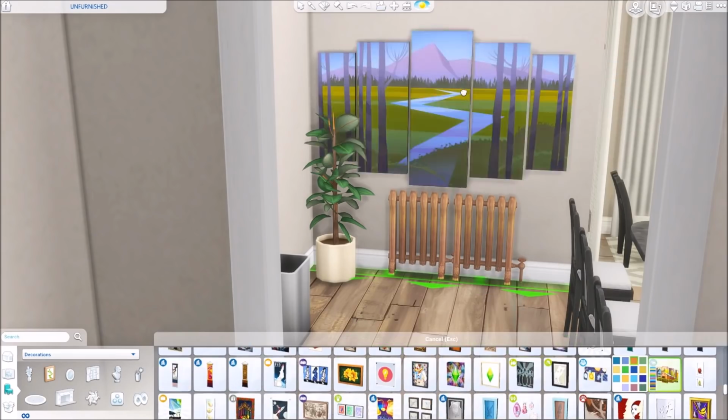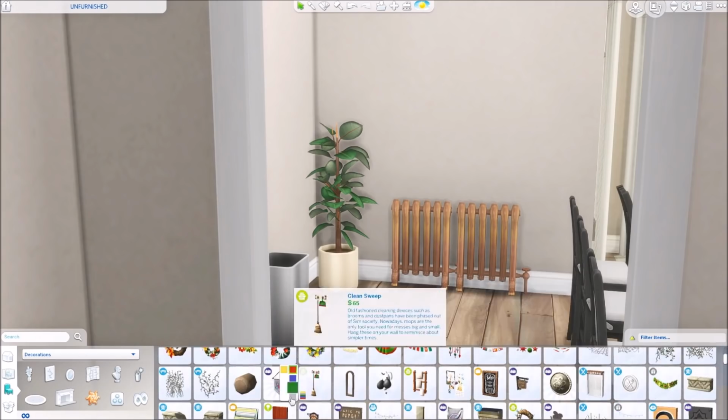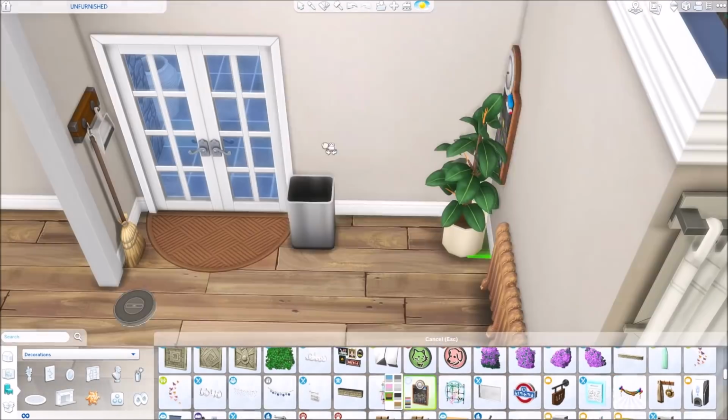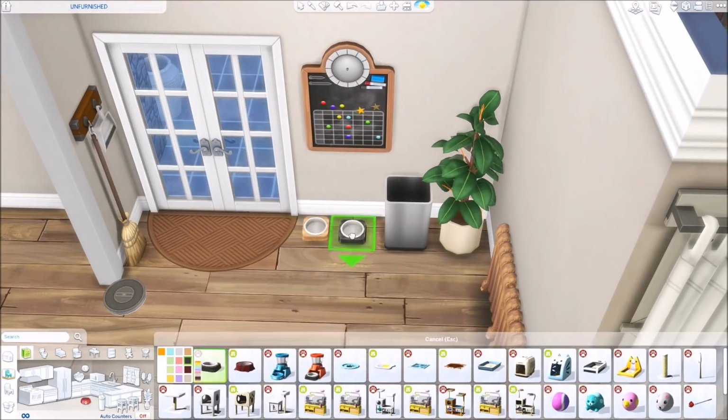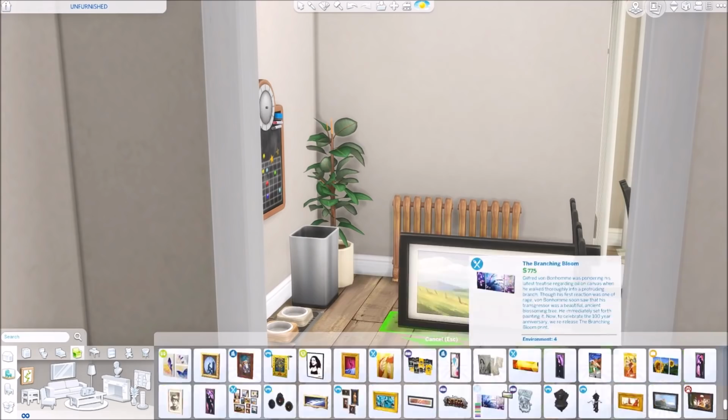And then over here, I wasn't too sure what I should do. I wanted to make this space usable, but it was just kind of one of those awkward places in the house where I was like, what do I add here? So I ended up adding a trash can, a couple of pet food bowls. You can definitely have pets in this house if you would like to. I didn't add a litter box, but that's something you could add if you have a cat in this house, but maybe they just have a couple of dogs.